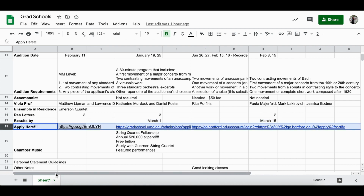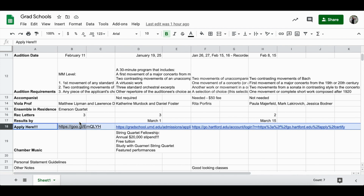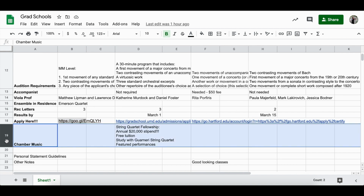Here I had the link to apply, which was very helpful, and looking back on it, I wish I had included more links in the spreadsheet. It would have made it a little more organized because I was always Googling the school website and trying to find certain information that I didn't have on the spreadsheet. But, cater it to your own needs. You know what you need to know. So here and below, I just have other general notes.